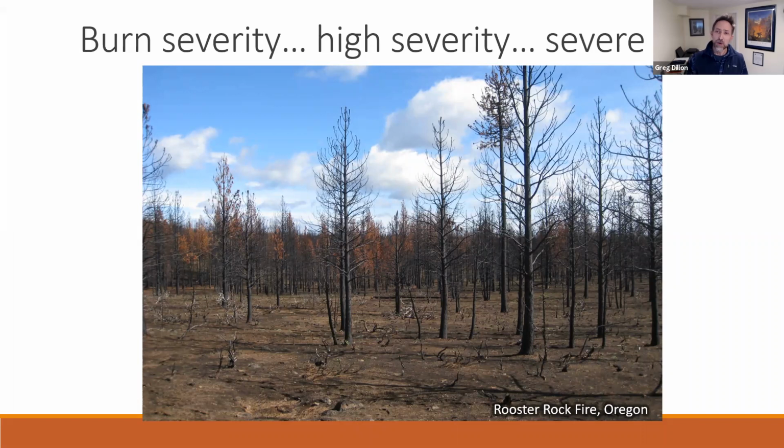And so I'm going to show some pictures here, just examples of what that looks like in the field. Most of these pictures I'm going to show are 1 year post-fire. But I tend to prefer the term burn severity because it's a characteristic of the burned area rather than fire severity, which maybe could be construed as a characteristic of the actual fire environment during the fire. So let's look at some examples of burn severity. Here's an example from Central Oregon outside of Sisters.